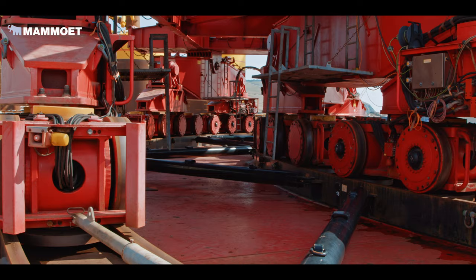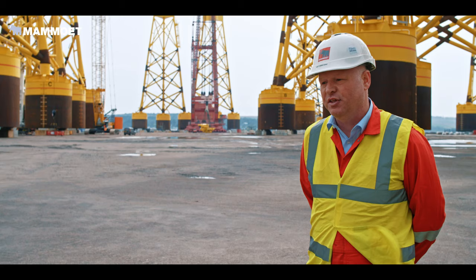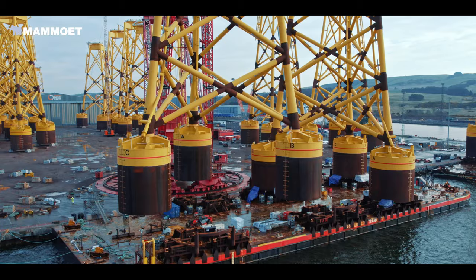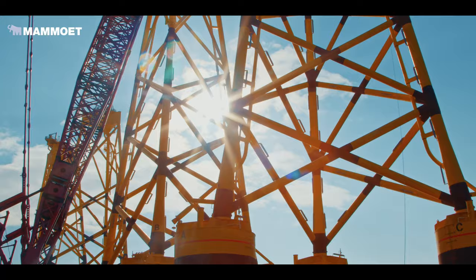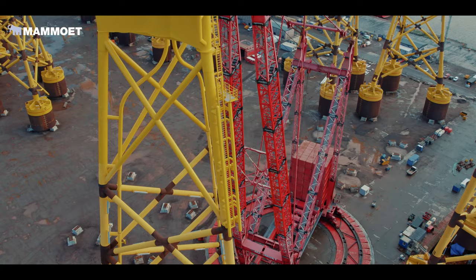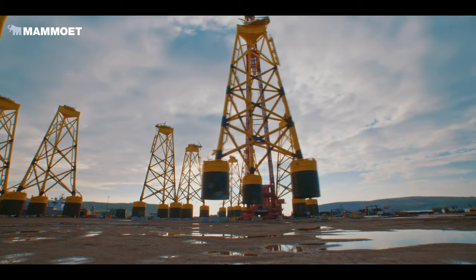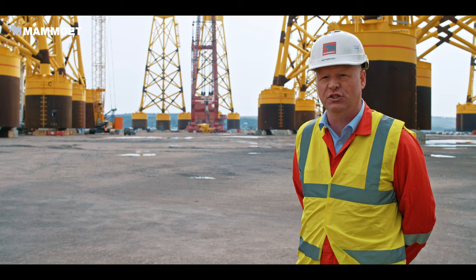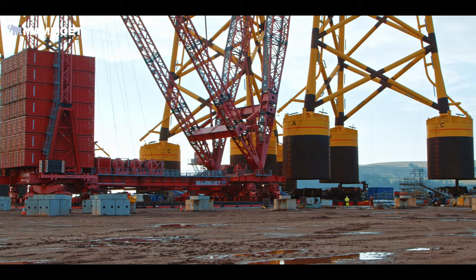I think this crane, as we've proven with the transfer time to move such large structures from the quaysides onto barges, it's proven its value in the renewable energy sector with what it's capable of. It's safe lifting operation, its speed of movement, its efficiency. I think it brings real value to the renewable energy sector, and I can see it being used more and more times in the future.